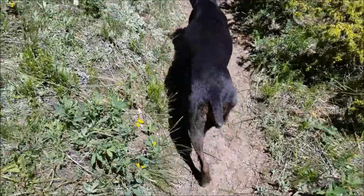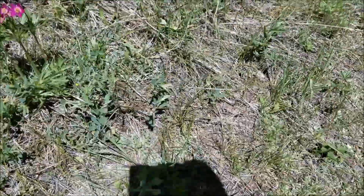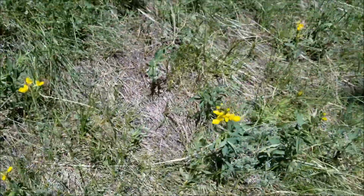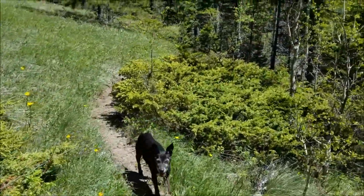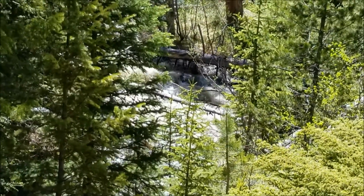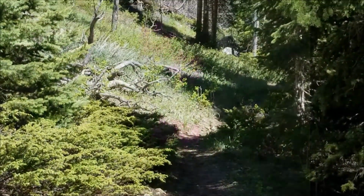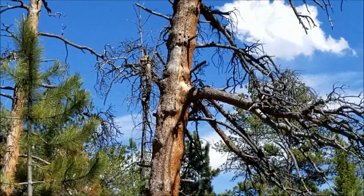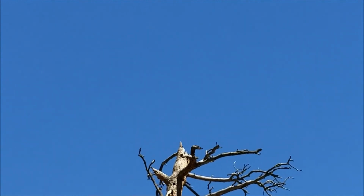Alright, let's keep on keeping on, man. Look at these flowers. That's nice. And got the creek right down there. You know, the weather forecast for today is clear skies. Not a chance of rain in the forecast. And I want you to just look at how blue that sky is.